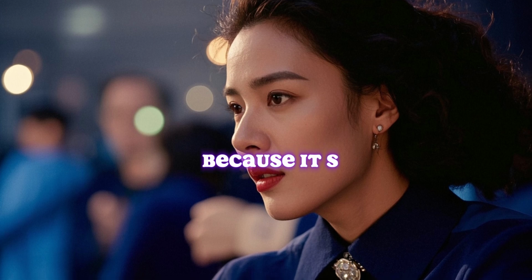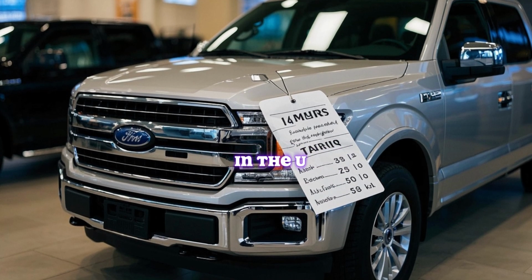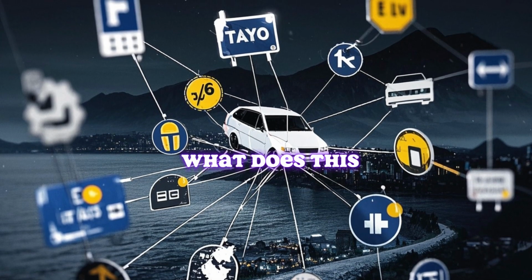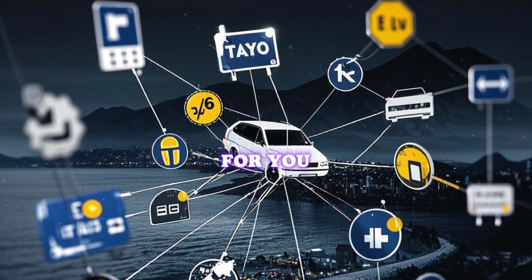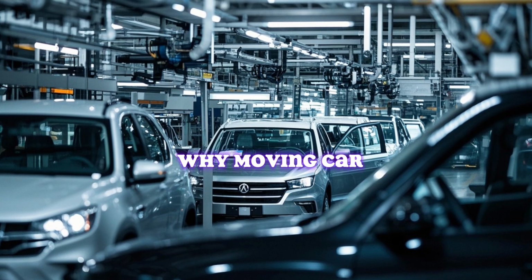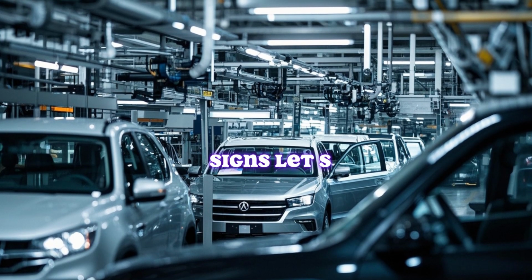Well, get ready because it's a lot more complicated than that. We're talking about a move that could add thousands of dollars to the price of nearly every new car sold in the US, even those assembled here, like the shiny Ford F-150s in showrooms. How'd that happen? So, what does this mean for car manufacturers, American workers, and most importantly, for you, the car buyer? We'll untangle the complex web of tariffs, trade agreements, and unexpected consequences. We'll explore why moving car production isn't as simple as flipping a switch and why the automotive industry is flashing serious warning signs. Let's do this.